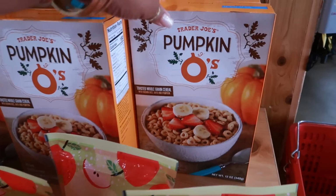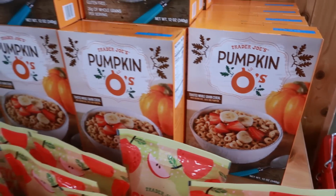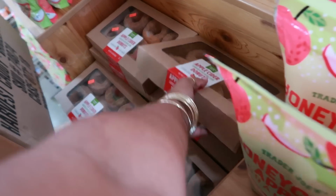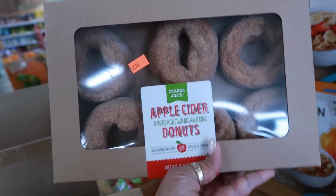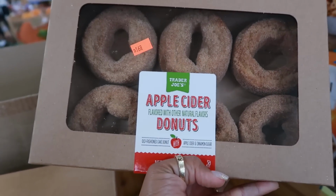And this granola. Look at those pumpkin O's. I do want to apologize. I'm not able to give prices for every single thing, you guys. It was 8 o'clock or 8:30 in the morning. And when I tell you this store was packed, it was extremely packed.